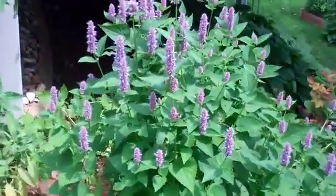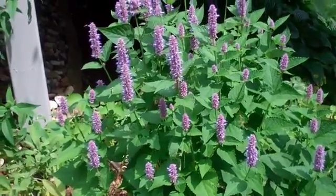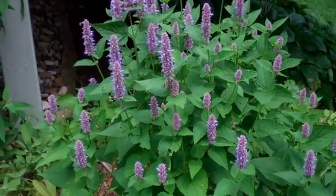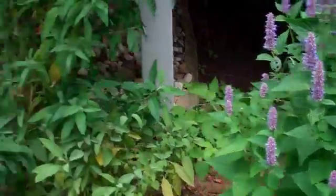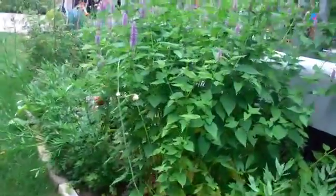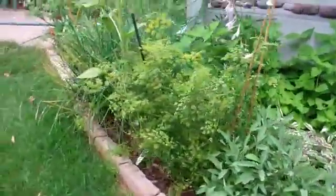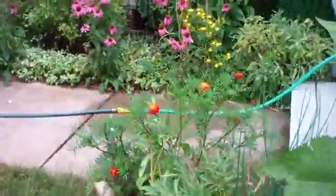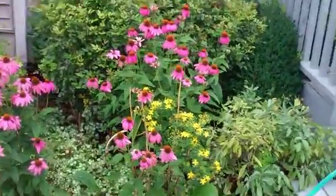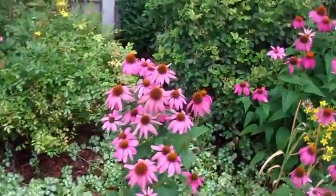Here's some lovely anise hyssop, and I've started to harvest the flowers and the leaves for winter teas. It's got a lovely anise flavor. Very nice. This is the herb bed that I put in last year. The echinacea are doing just outstanding this year. I've been fertilizing them, and I've been moving them around. I'll probably move these guys to another spot, but for now they're here.